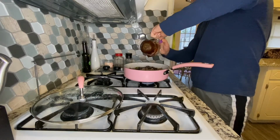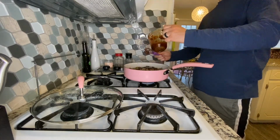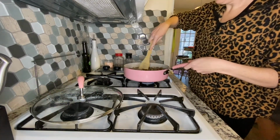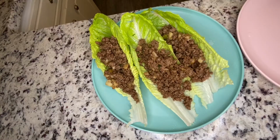We served this on romaine lettuce like we did with the Asian chicken lettuce wraps, and they were good, but Drew said that he liked the chicken better, which honestly I did too. But these were still okay. And here's how they turned out.